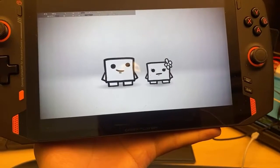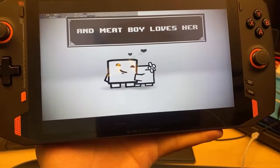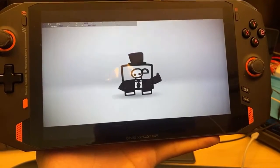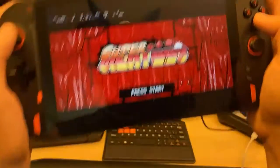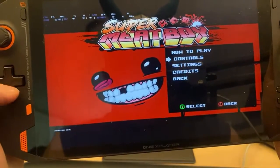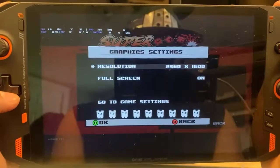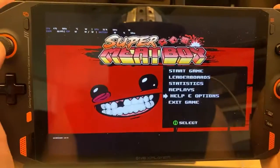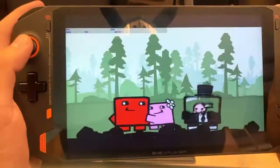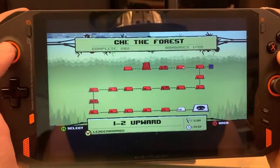I haven't tried the Switch emulator on it. I'm gonna have to look into that. Yeah, I'll look into that. But for example, like Super Meat Boy, you could get it running at some crazy resolution. Yeah, I'll try this.